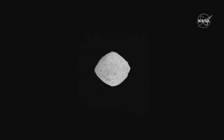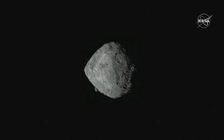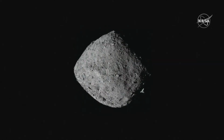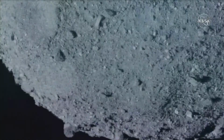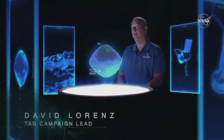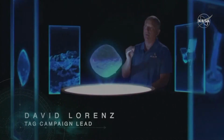As we started to approach Bennu from a distance and it started to fill up the camera field of view, it looked exactly like we thought it would, with a few boulders sticking out. But as we got closer, we expected to see a very sandy surface with maybe a few boulders here and there. And what we saw is very little sand. We saw mountains, boulders, and rocks, and very few areas that had the sandy surface that we were expecting and had designed for.